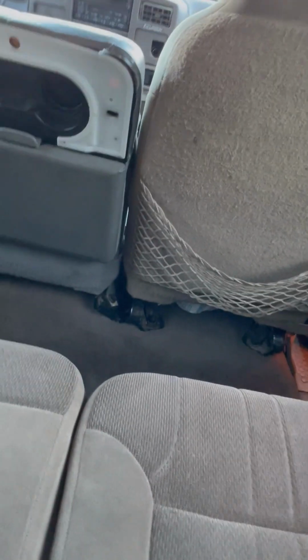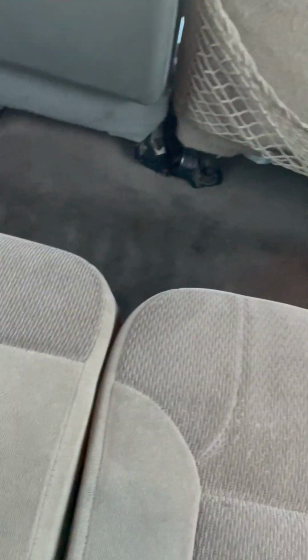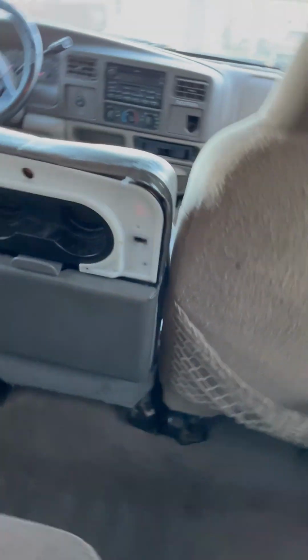So it's got 3 sets of seats. This is the third seat here. Normally you don't crawl through the back end this way, but I'm doing it. That's what it looks like on the inside.